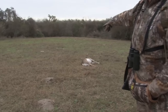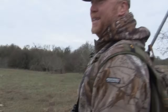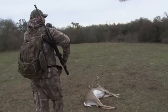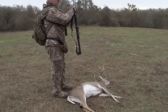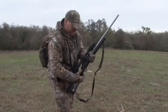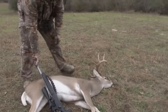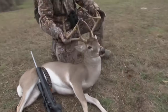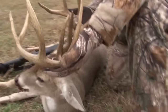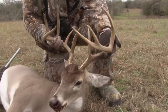A beautiful sight right there. Brow tines, beams, and tines, and more tines. Guns unloaded. And there we go. Another beautiful Texas buck. Got long beams wrapped around, good tine lengths. These brow tines are ridiculous.